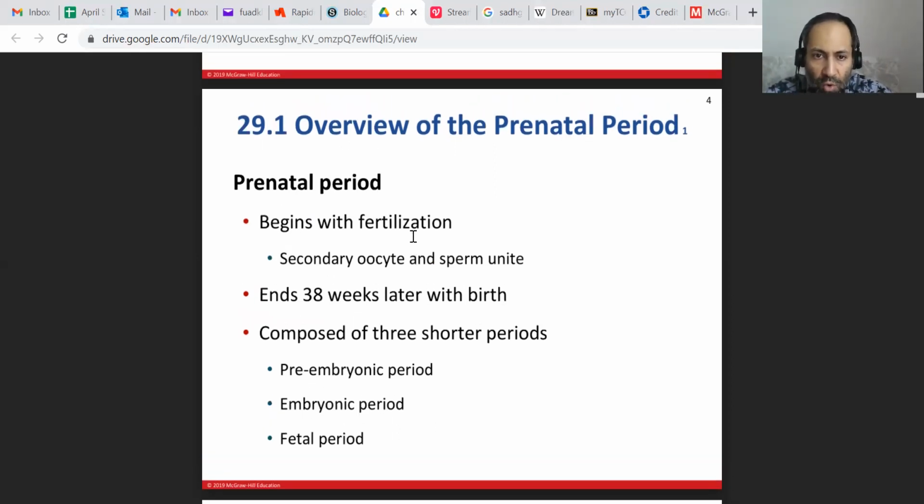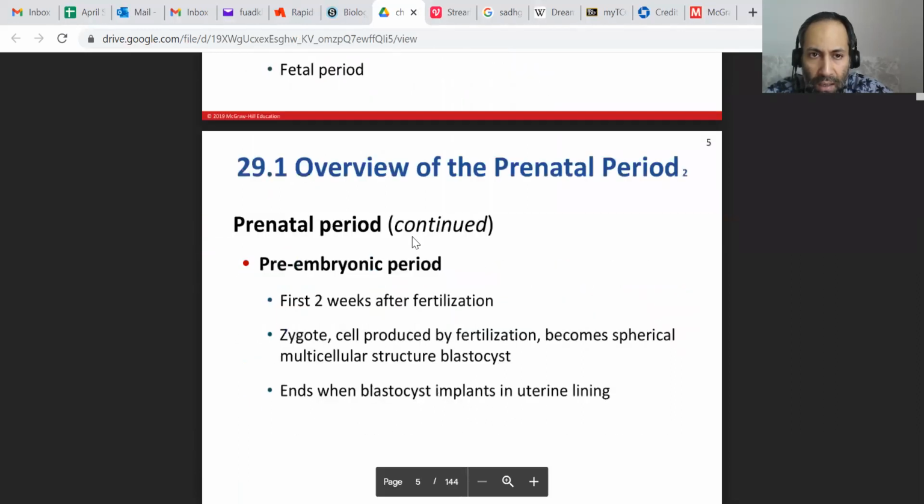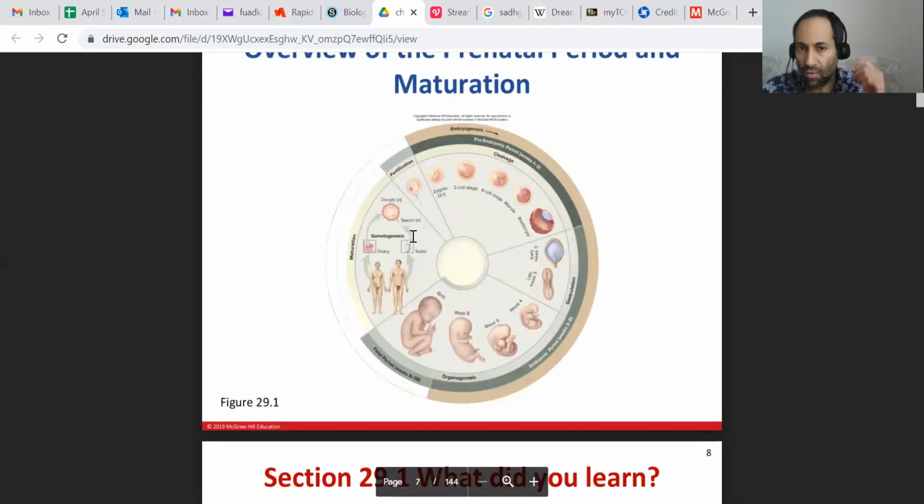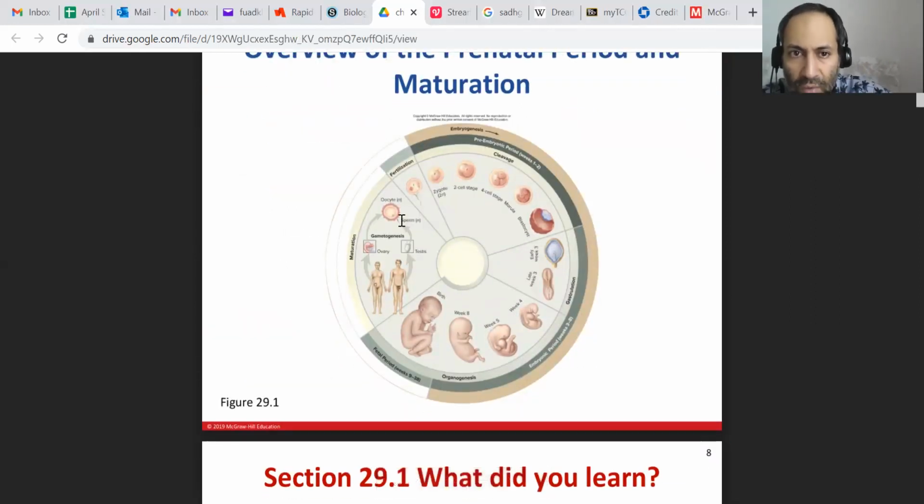So now you have three shorter periods here: the pre-embryonic, the embryonic, and then the fetal stage, or the fetal period. So here in this picture, you can appreciate exactly what we're talking about. Here you have fertilization taking place. You can see the sperm fertilizing the egg, then a zygote, which is a fertilized egg. Then it splits into a 2-cell stage, then a 4-cell stage, then a morula, which is a 16-cell stage, still a solid ball of tissue, but then it becomes a blastocyst. And at the end of about the second week, a blastocyst is this hollow ball of cells, and it's also differentiating into different tissue types. So differentiation has begun here, right?